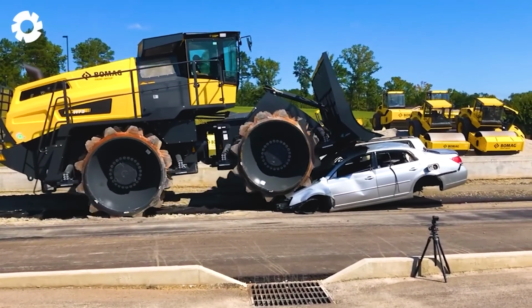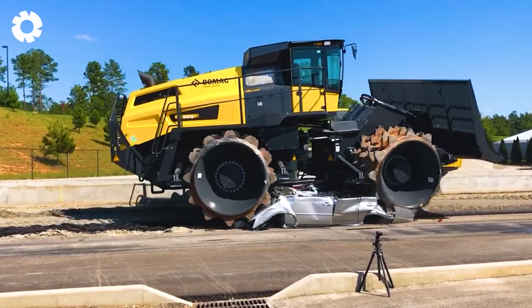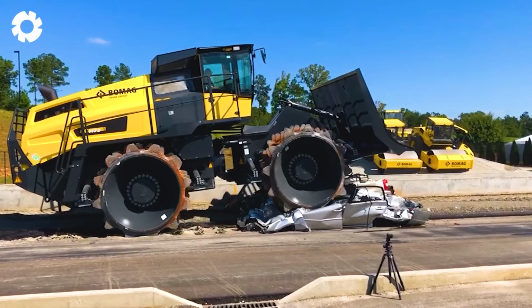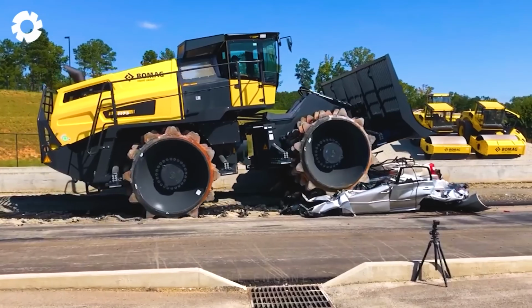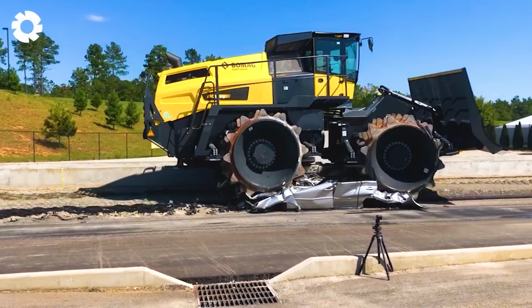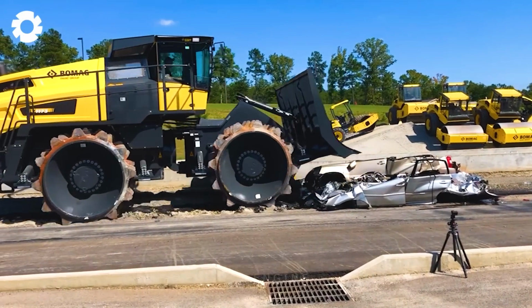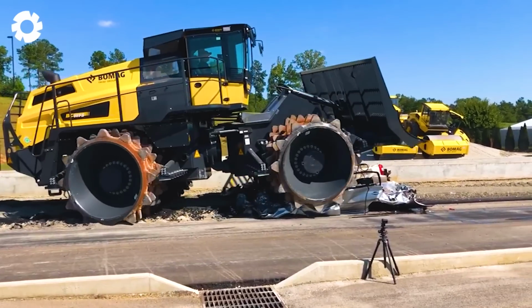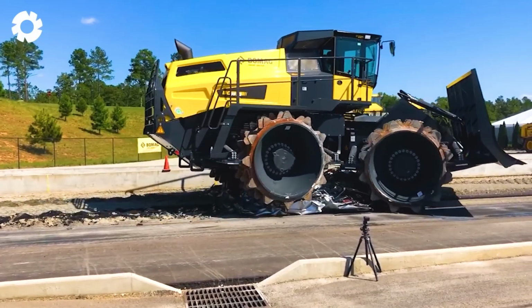Let's behold the incredible power of this steel beast, with its astonishing compaction and crushing capabilities. This waste compactor can completely demolish a car in a matter of seconds. Want to know its name? Meet the BOMAG BC1173 Compactor, one of the outstanding machines in the Mesa County Landfill, Colorado, USA.